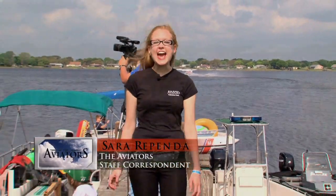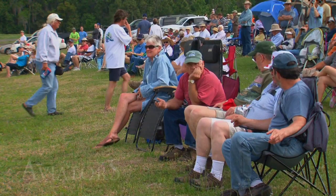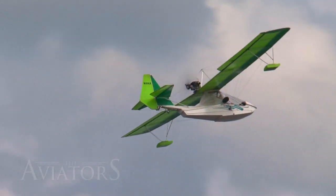It's a beautiful day in Polk City, Florida. We're on Lake Agnes at the Fantasy of Flight. Every year, hundreds of people make the pilgrimage down to this mecca of float planes. They've got a Twin Cessna, a Beaver, Cessna 172s on floats, as well as some ultralights. If you're a pilot and you like seaplanes, you need to come.